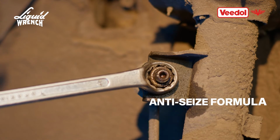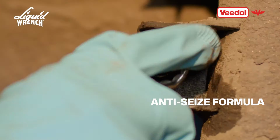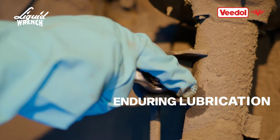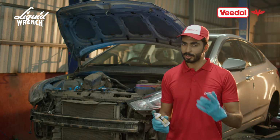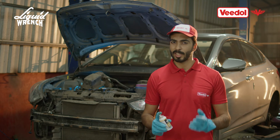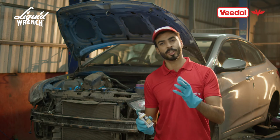The anti-seize formula not only addresses rust, but also minimizes friction and wear, guaranteeing enduring lubrication. This is how it's done. It's a fast-acting additive that saves time, and its anti-seize formula easily loosens rust from even the toughest spots.